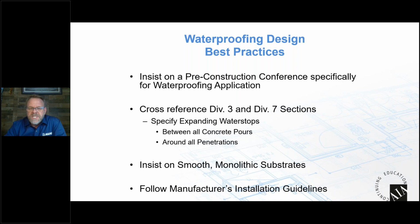And then it's important to insist, we talked about this a couple times, on a smooth monolithic surface. Anytime it's possible to have a smooth surface, that's what you want. Sometimes that's not always the case, but whenever you can make that happen, that's very important. And if a CMU wall is to be waterproofed, we did talk about this several times now, make sure they finish the mortar joints flush with the wall whenever possible. And of course, as I've mentioned several times, always important to follow the manufacturer's installation guidelines. That seems pretty straightforward, but it's probably one of the things that can get lost in the installation the most, where assumptions were made or something wasn't done exactly like the manufacturer recommends.